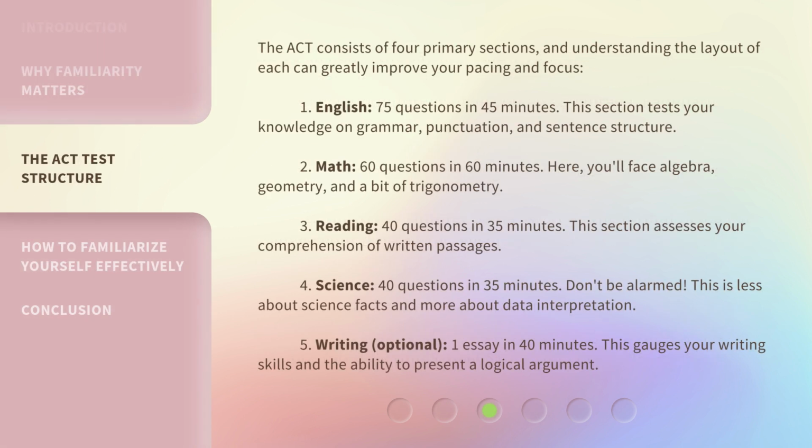The ACT consists of 4 primary sections, and understanding the layout of each can greatly improve your pacing and focus. 1. English, 75 questions in 45 minutes. This section tests your knowledge on grammar, punctuation, and sentence structure. 2. Math, 60 questions in 60 minutes. Here, you'll face algebra, geometry, and a bit of trigonometry.